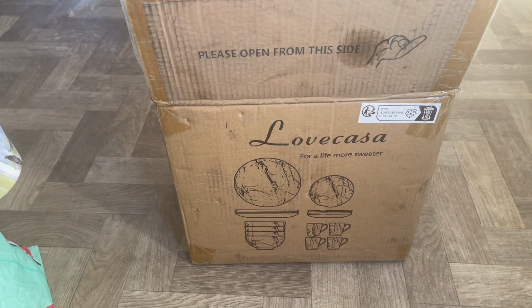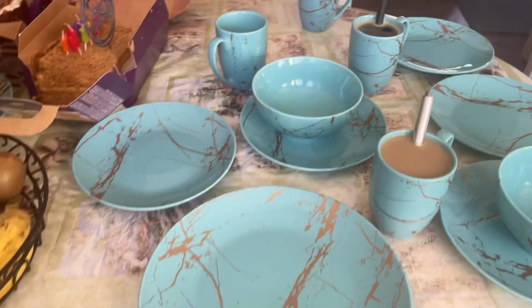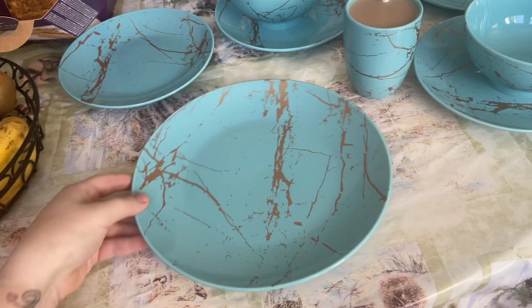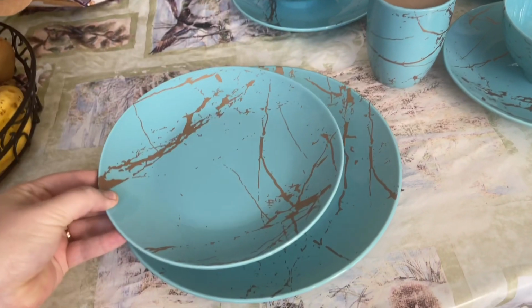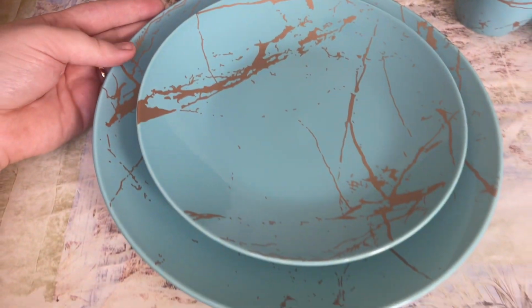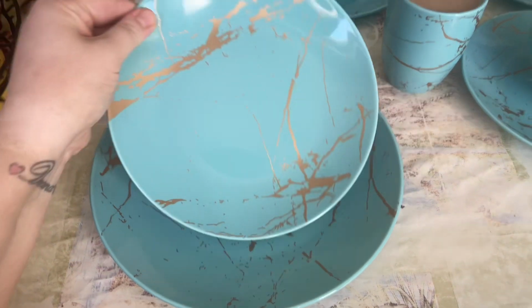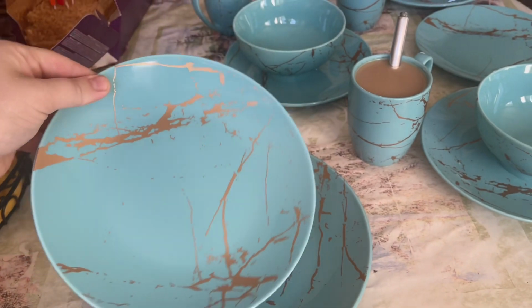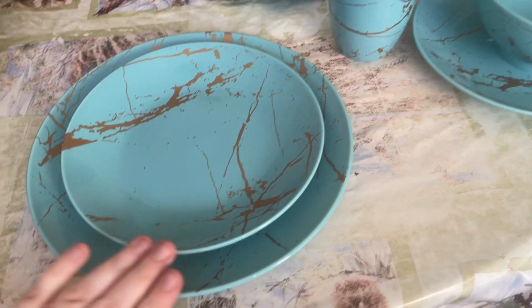Today I have this Lovecasa Beautiful Dining Set. I got this in a set of 32 and this is the gorgeous set that it comes in. This is the big dinner plate and then this is the small one that you get. So as you can see, there you go. The detailing is absolutely gorgeous. I don't know if the color actually comes through the video, but it's absolutely beautiful. And this is the gold plates of the color. There you go. So you get 4 sets of each.